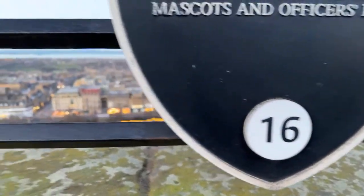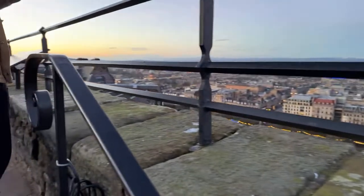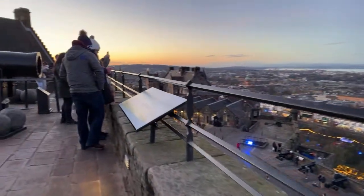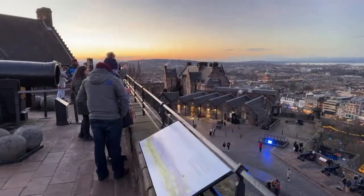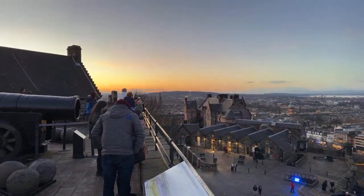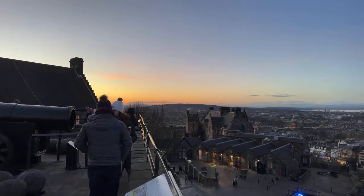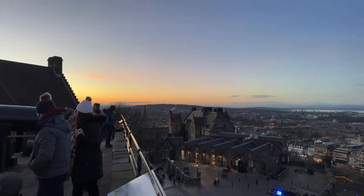So, 16. It's dogs. All the officers' puppies are buried here. Look at that. It's absolutely stunning. It's gorgeous. You can't beat that, can you?